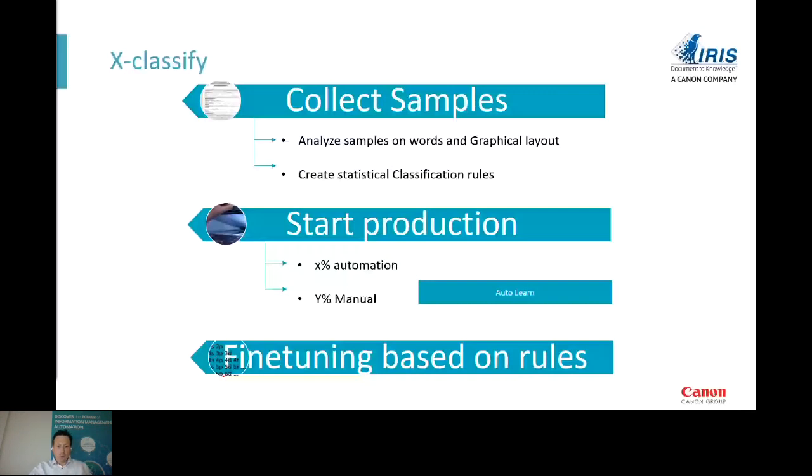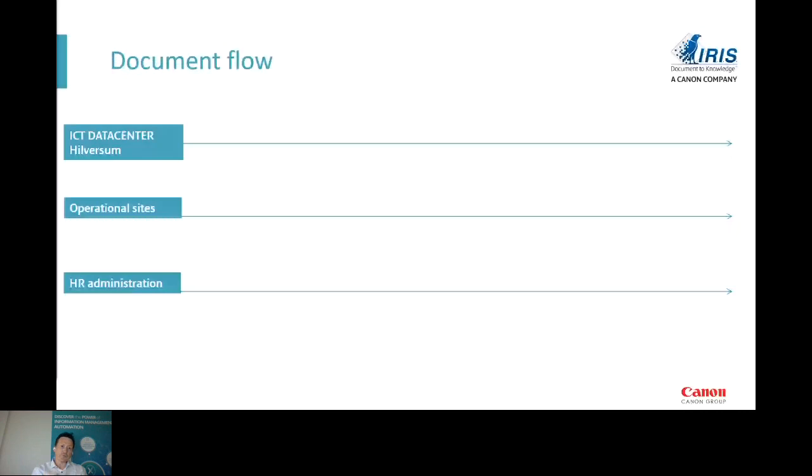Besides IHQC, we also used something which is called Xmail Fetcher. Xmail Fetcher imports emails automatically and throws them in the flow to process them. And of course, we have Iris Power Scan, which was used as scan client to scan the paper documents. The document routing and the flow, which was also a part of the tender, was controlled by Iris Extract. And for this document flow, we have 3 different locations. We have the ICT data center in Hilversum, where they installed our central solution. You have the operational side from where the people managers were working. And then we had the centralized HR administration in Boskop.